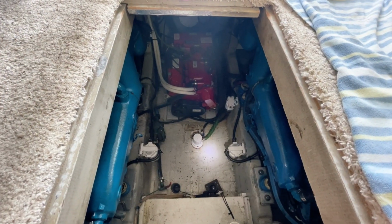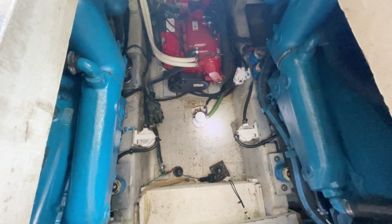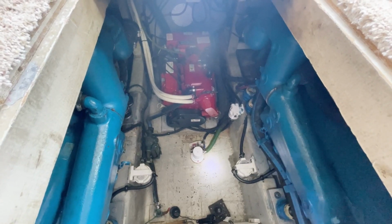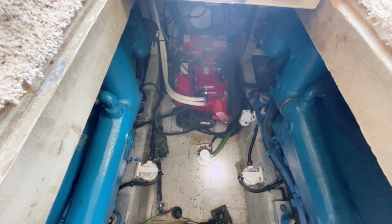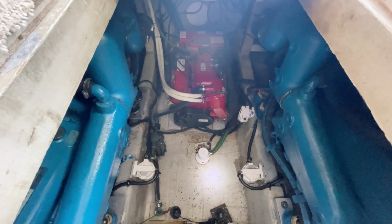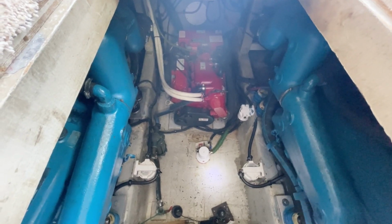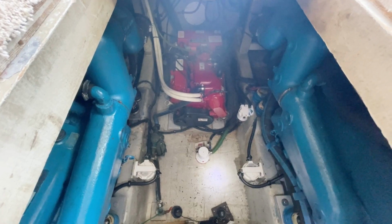Alrighty, we're gonna get down in this engine room. Notice no water, really pretty darn clean engine room here. We're gonna take a look at this Westerbeke 7.5 kW generator. We're gonna watch her run as well. And then we have a starboard and port Crusader 454s running 350 horse each. Let's get down there and take a look.